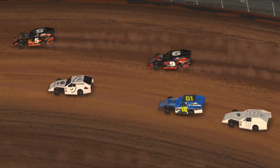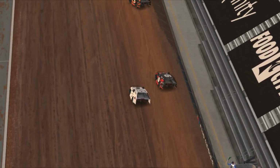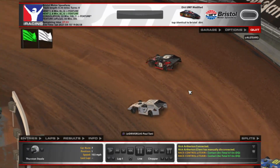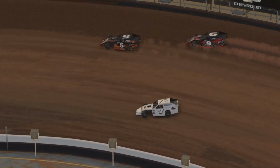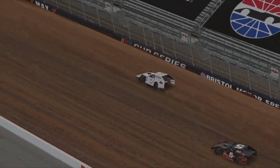5 car trying to get a start. 5 car definitely started early. 100%. Yeah, he's going to end up with a black flag, 110%. Guys, I'm going to pull to the inside. Yep, he started way early.